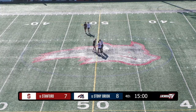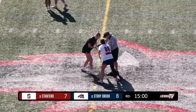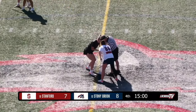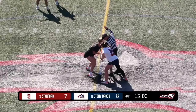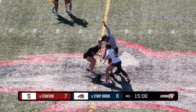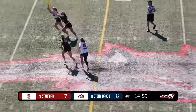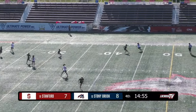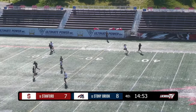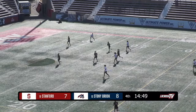Looking in terms of the shots, Stanford trail by 3 to Stony Brook and have had only 13 shots on goal compared to Stony Brook with 17. But Pearson has made 9 saves compared to 6 saves for the Seawolves. But now, here goes the whistle, draw goes up, and Stony Brook get the first possession of the quarter. And Kylie, that is massive for the team in front to get the initial possession to start the fourth quarter.